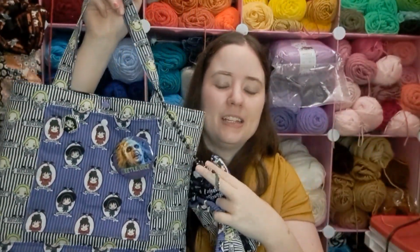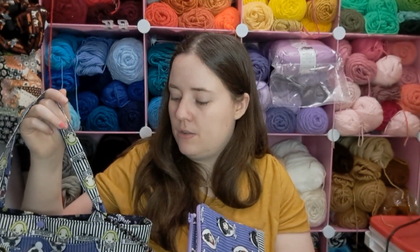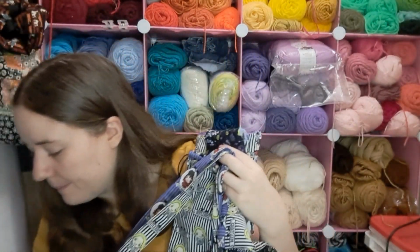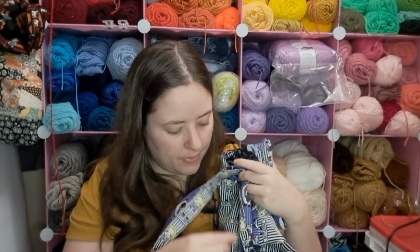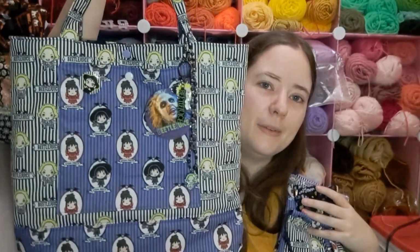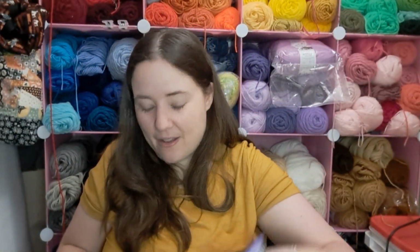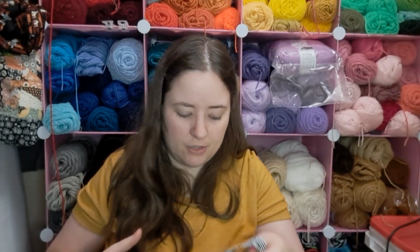She also sent me this little thing. This is meant for a cell phone, but my cell phone case doesn't have one of those little holes that you would thread something like that through. So I just stuck it on there. And she also sent me this keychain, which I haven't put on my keys yet. I need to do that. I did have it hooked onto here though, just to keep it all together. But that's all my Beetlejuice stuff, so I love that. I was able to make all these little extra bags out of the scraps. I used every bit of that yarn fabric that I could. All that was left was the little cuttings and the salvage pieces.